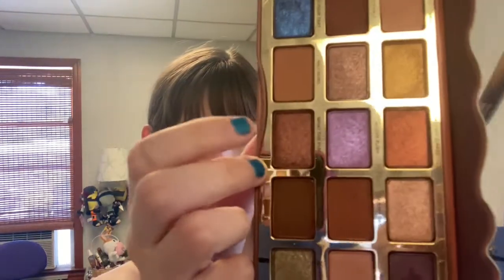Then I'm going to take What the Fudge, which is a deepish shimmer brown, a little bit rosy. And I'm going to put that on my outer third. Then I'm going to take Sugar Rush, which is the lavender. Oh, it's super duper sheer. I don't like where this is going. Let's see, I'm going to put that in the middle.